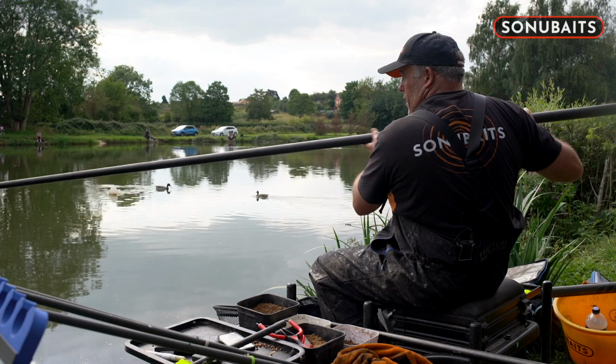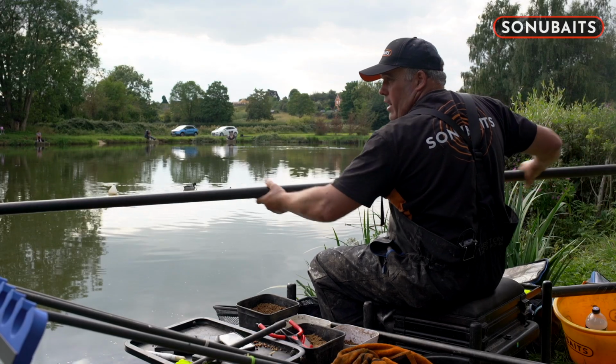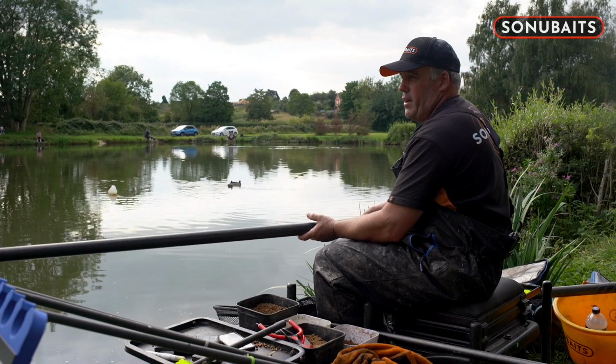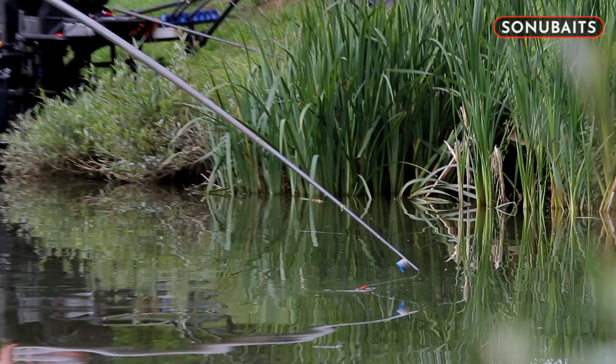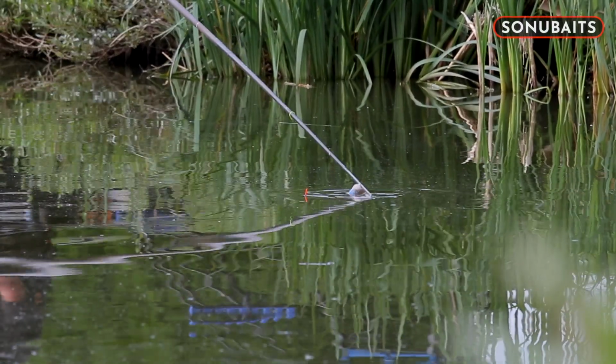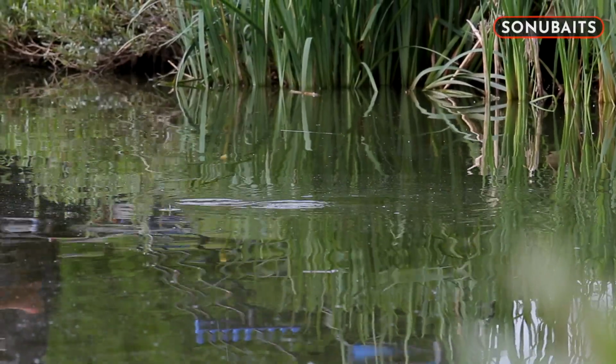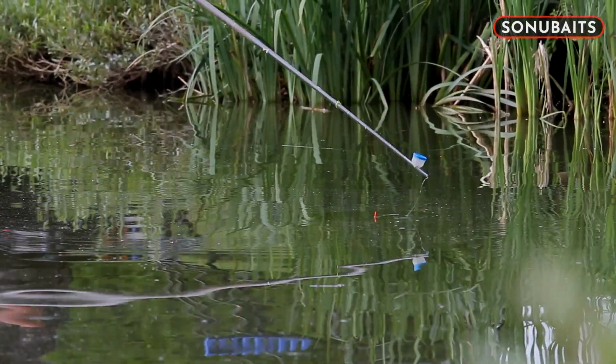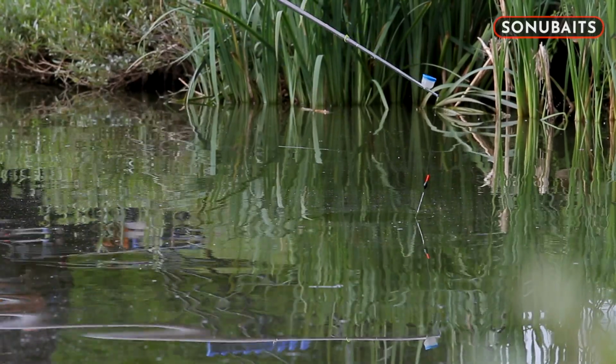And what you've got to remember is today it's real flat calm, so that's not helping matters either. That's something else you've got to think about when you go to a venue and you think, shall I come away from the bank for a little bit? Because it's flat calm, I'm sure if the wind was hacking into this corner, they would go into shallower water a lot quicker.